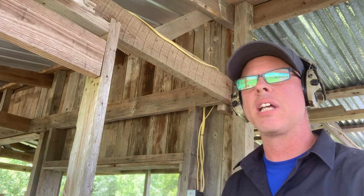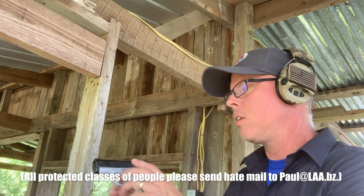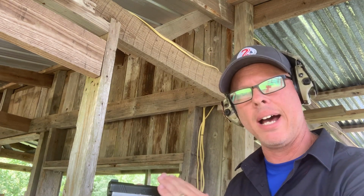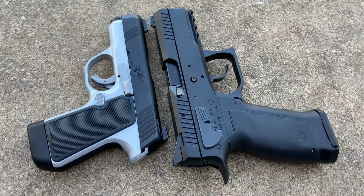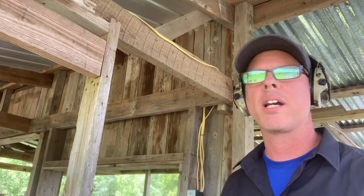I think it's always a good idea before you introduce a woman, or a smaller man for that matter, weaker man, older man, before you give them a small gun like this, probably let them appreciate the round that you're going to introduce them to, like a 9mm, in a full-size gun first. Sometimes those bigger guns can look intimidating, and this one here doesn't look intimidating, but it definitely has more felt recoil when it comes to that.